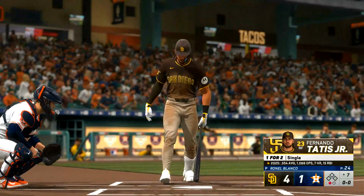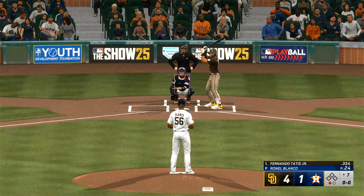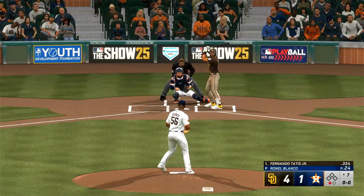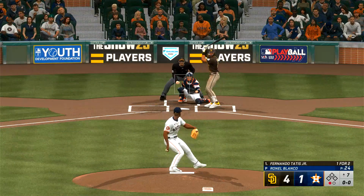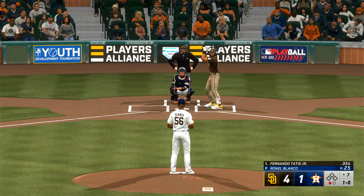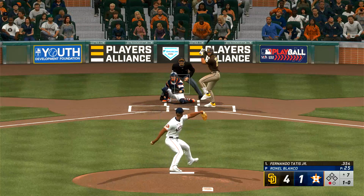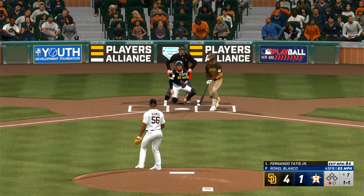And the batter will be Fernando Tatis Jr. The first pitch misses for ball one. And it's fouled away.